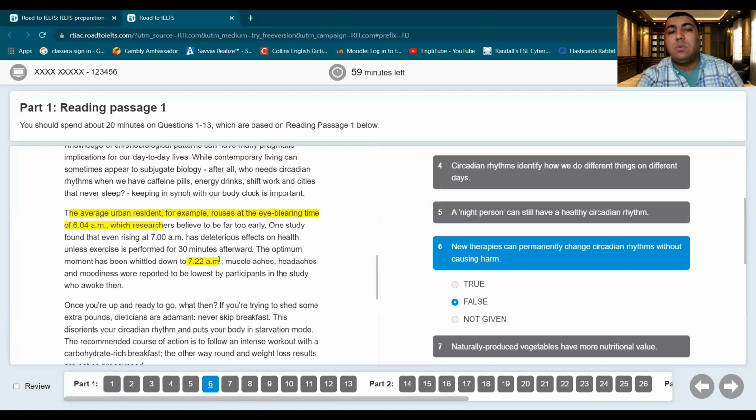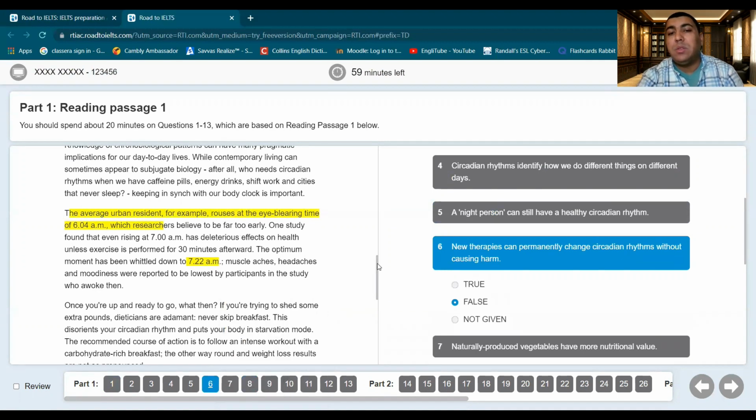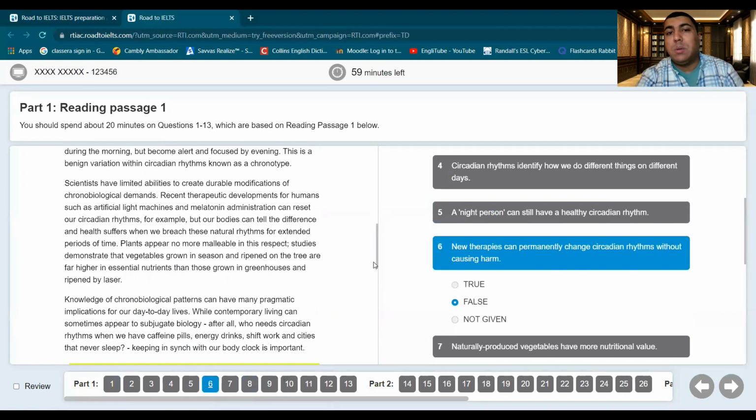So when you go back to this one, you'll find a small yellow part here. You press it, you will find it appears here to you, the note that you put. Okay, you can go up and down this way. So here you can move here.